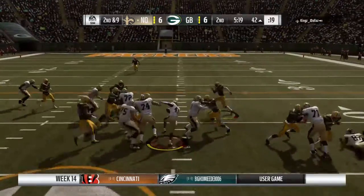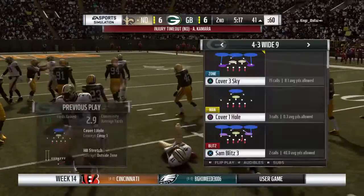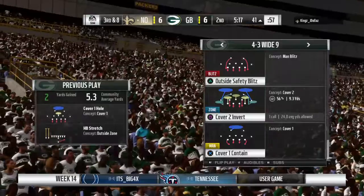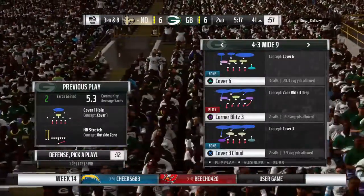A give. This is Kamara. And some good tackling there as he stopped up at about the 41. Now it looks like we'll get a timeout as there's a Saints player down here on the field. While the trainers take a look, we'll step aside.